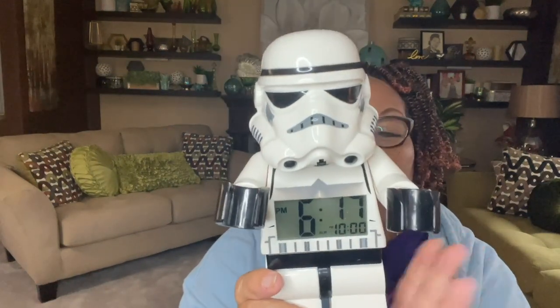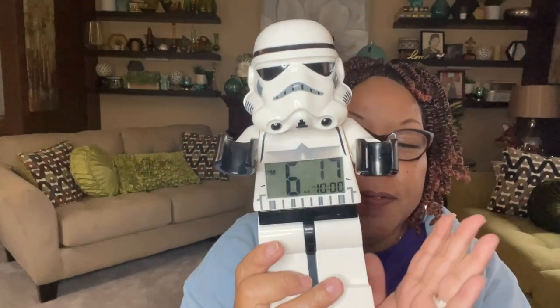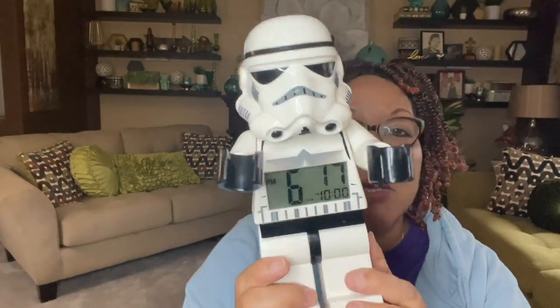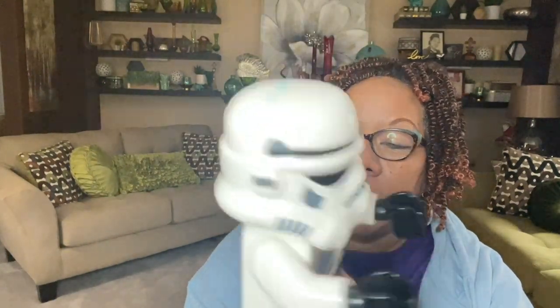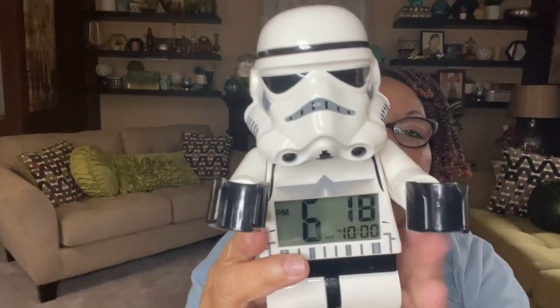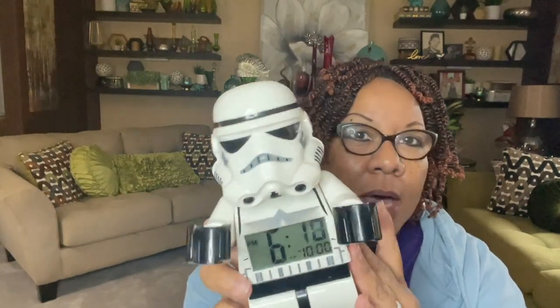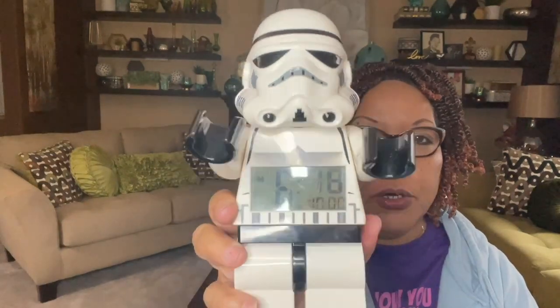But I digress. Anyway, here's a Lego Star Wars clock. I've sold this before. I couldn't believe how much I sold it for. It does work. I guess I didn't take the batteries out, but this thing does work, as you can see. I did test it. I'm pretty sure I sold one of these about four or five months ago, and I want to say I sold it for like $28. I have to go back and look, but it was definitely a good price.